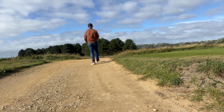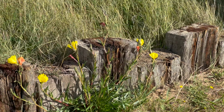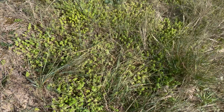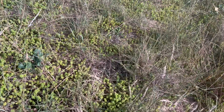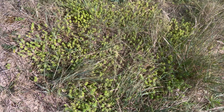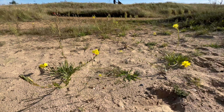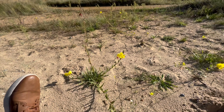So I'm leaving the sea, heading across Prince's Golf Course, where there's lots of evening primrose. So I'm now about 200 or 300 metres from the sea, and there's still a lot of sedum out here, and it's probably not so saline here now. So I'm now in an old bunker. I don't think it's used very much now, but it's got quite a lot of evening primrose in it. And let's have a look at it.